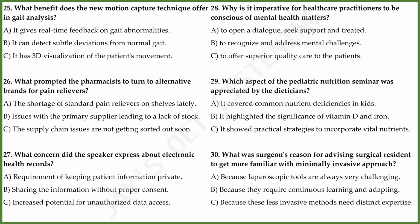Did you manage to attend the pediatric nutrition seminar last week? Yes, I did. I found it particularly enlightening, especially the section on micronutrient requirements for infants. I agree. It was quite detailed. I appreciated the emphasis on vitamin D and iron, especially given the prevalence of deficiencies in those areas.